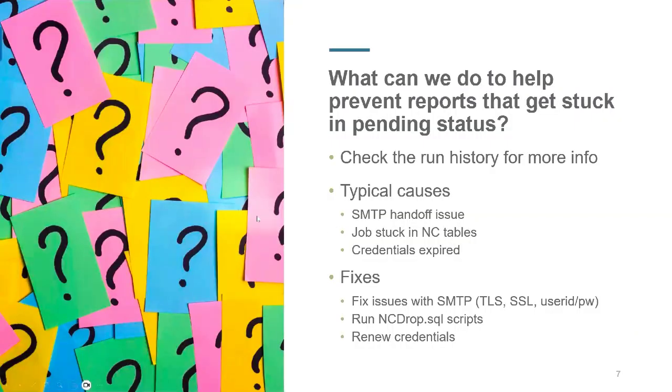main causes, I would say, that can cause these reports to get stuck in a pending or waiting status. If it's none of those, again, reach out separately and just drop us a note in the chat. We can try to set up a one-off to look at something more specific, but there are so many things that can happen. I just find, when I run into them, it's usually one of these three.